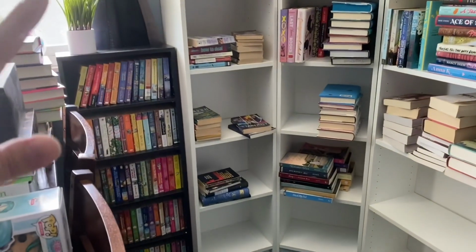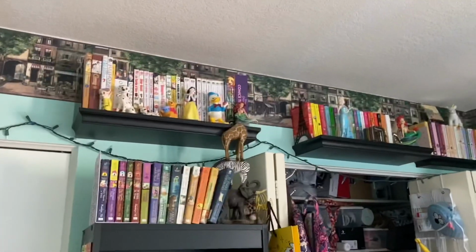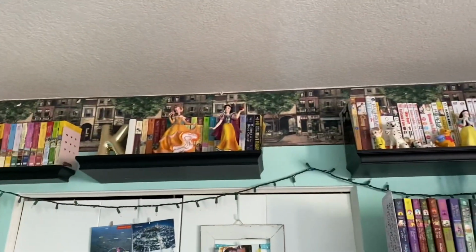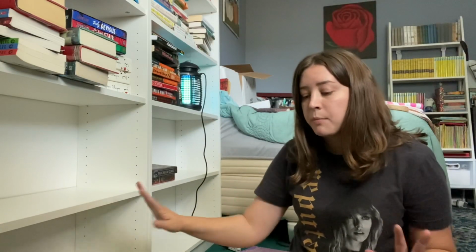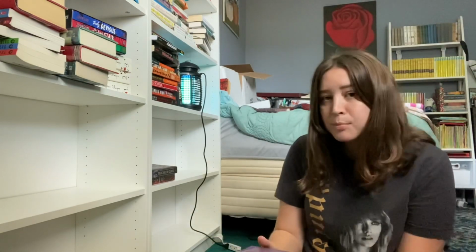That's like a third of them. The rest of them are up in my room. So I'm leaving all of my Cozy Mysteries up like this because I like them up there. In these bottom shelves, I'm going to be putting Twilight, Harry Potter, Hunger Games. Those are series that I was super into when they came out.